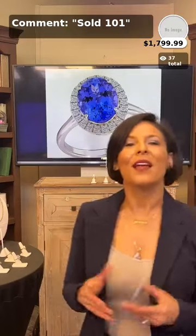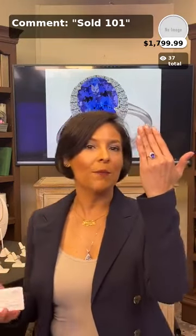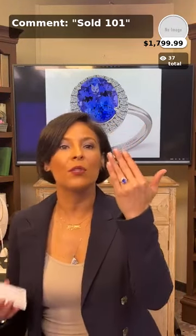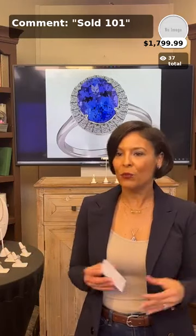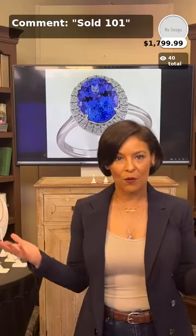But tanzanite is the African treasure. This is a gemstone that's only found one place in the world, Tanzania. It gets its unique name from that. The mineral name for tanzanite is zoisite. So this beauty is surrounded by 22 diamonds. Those are round cut. And the carat weight in the diamonds are a quarter of a carat.